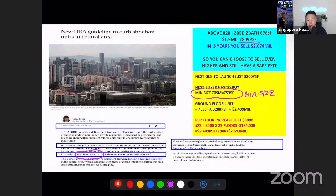Today, you are buying at $2,800 per square foot, for example. In future, if you want to sell, you're selling at $250 per square foot, perhaps. And if we are talking about these new measures based on the guidelines, the next land, if they launch, they will sell at about $3,200 per square foot. So we just use a very simple calculation, a ground floor unit. Because of the size increase, your quantum also increases to 2.4 million. That means anyone who wants to buy a property in the central area in future, for a 2-bedroom, you need to have at least 2.4 million to buy.